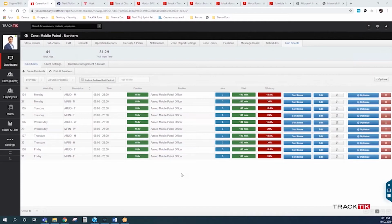TrackTik will allow you to better manage your run sheets by calculating an efficiency rating for each active run sheet. Lower efficiency ratings mean there is room to add jobs, allowing you to go out and get more business, and more importantly, increase revenue and profitability.